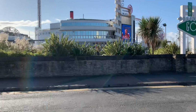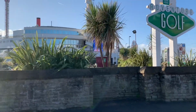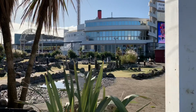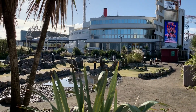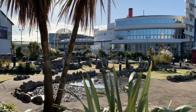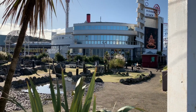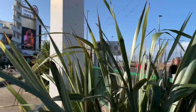So we shall carry on now. So this is the little adventure golf at the side of Pleasure Beach. If I stand there, I've got a nice view with the sun at the back of the tree. The little birds are just coming for a drink while there's no customers. That's beautifully well maintained. There's a lady there sweeping up.